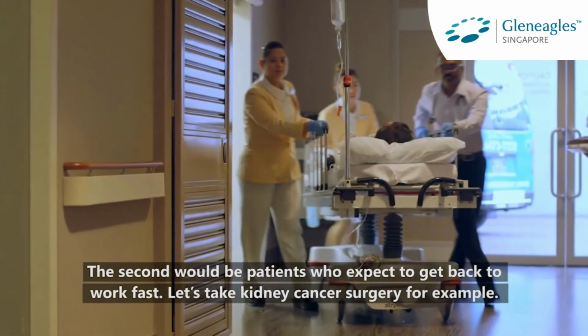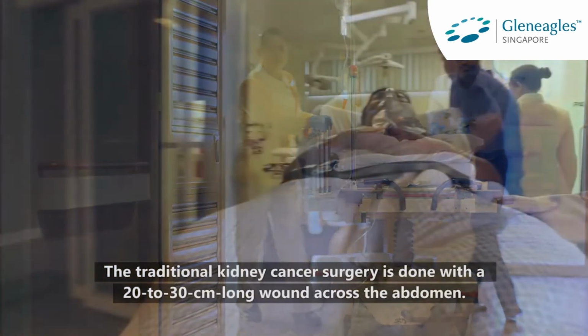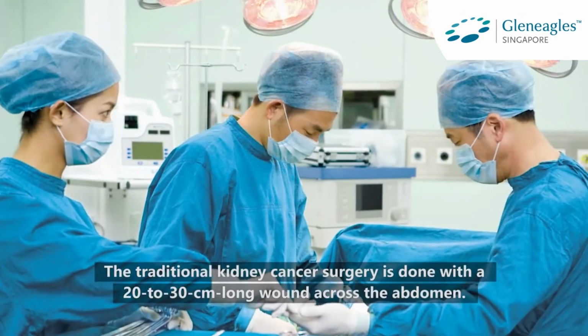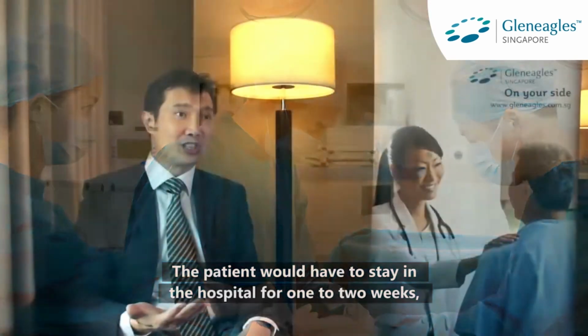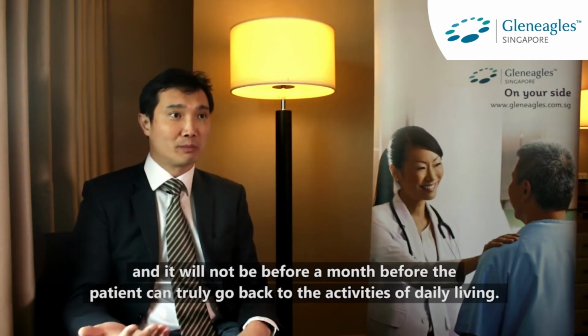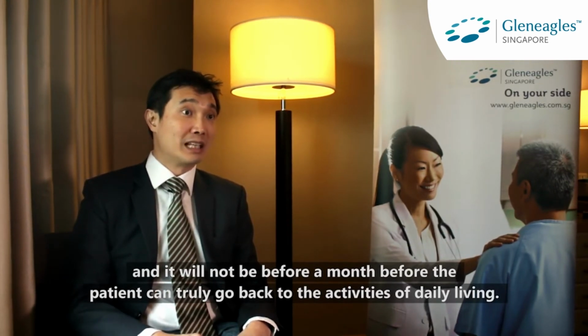Let's take kidney surgery, kidney cancer surgery, for example. The traditional kidney cancer surgery is done with a 20 to 30 centimeter long wound across the abdomen. The patient will have to stay in the hospital for 1 to 2 weeks, and it will not be before a month before the patient can truly go back to the activities of daily living.